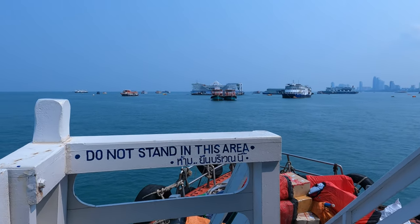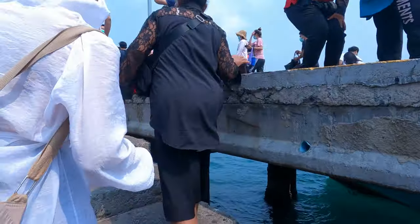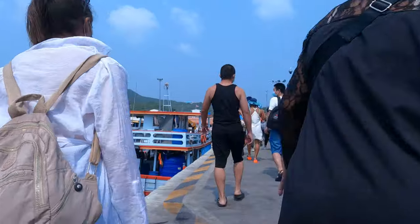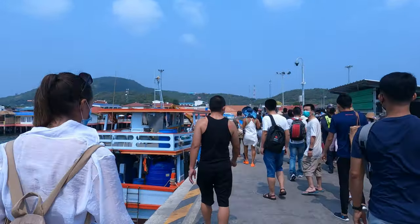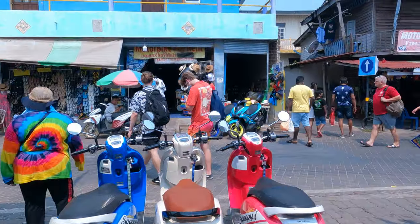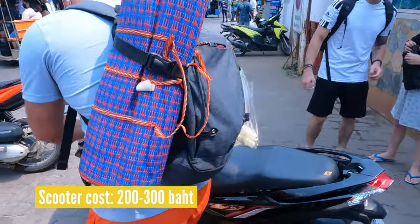As previously mentioned, it is a 20 to 30 minute ferry ride to get to Koh Larn Pier. As soon as you arrive on the island, you'll be asked by many people if you need to rent a scooter. They will charge you 300 baht if you rent a scooter straight from the pier. If you go more into town, you can get a scooter for 200 baht as we did.